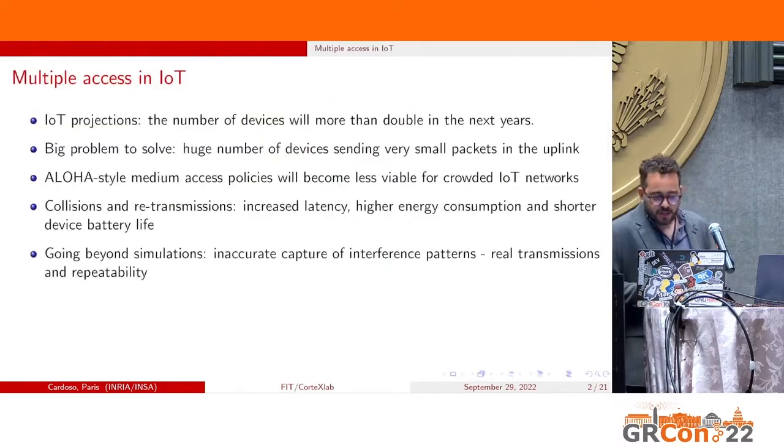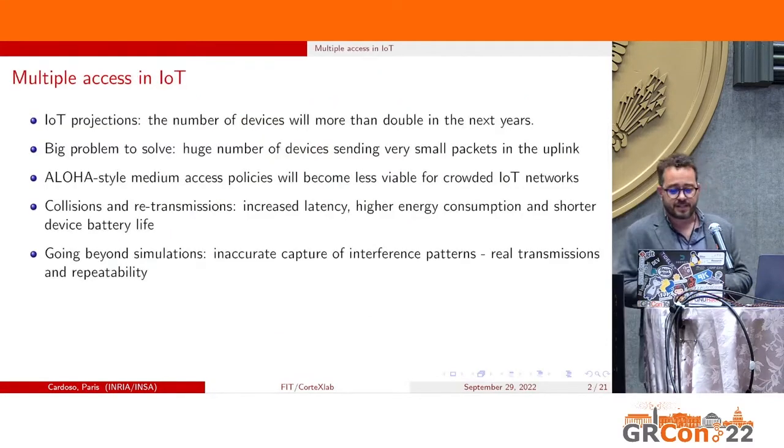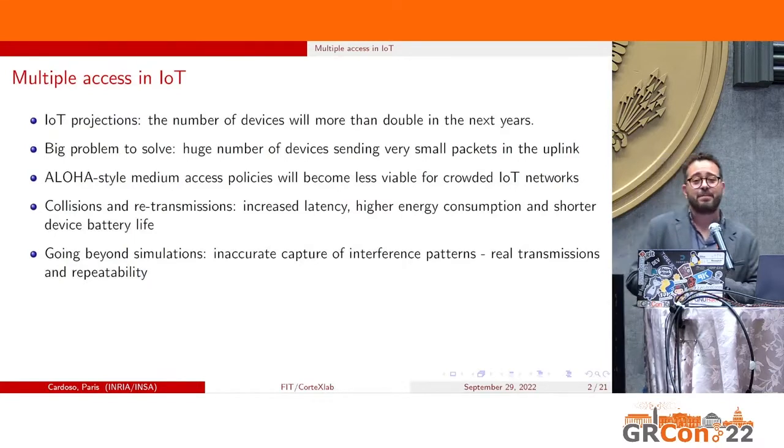So let me start with a bit of context so you understand better where these things are coming from. We're talking about IoT systems here, and as we know, there are more and more IoT systems being deployed in the world, and we are expecting many systems, many sensors and devices, transmitting all of the time. That is actually a big problem because these sensors are essentially transmitting very little data, but since there are a lot of them, this will create a big problem with respect to traffic.